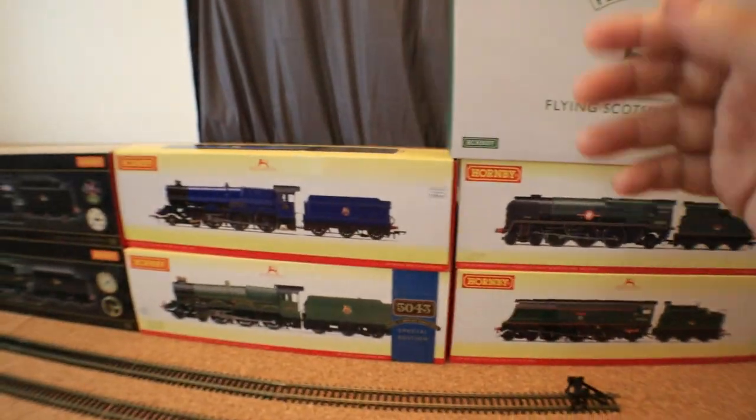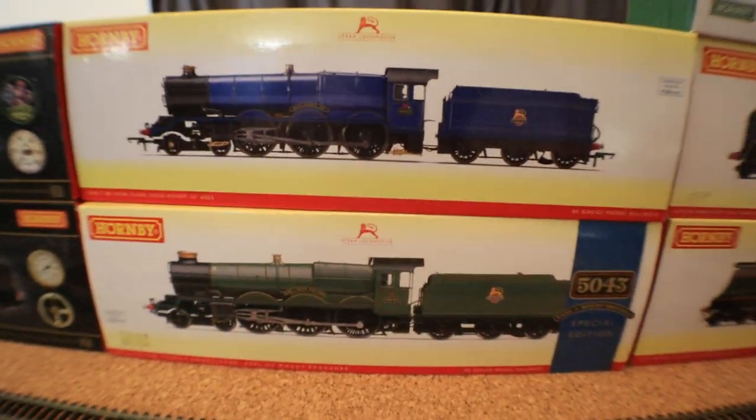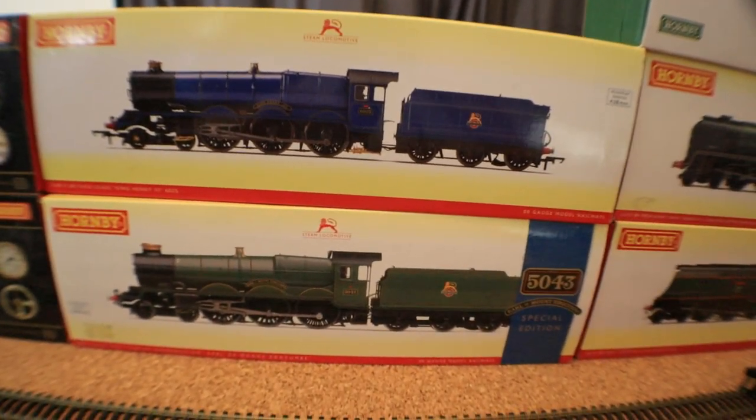And moving down, we have a Castle class and a King class, because I thought I'd have some GWR in the collection.